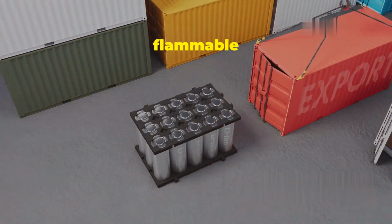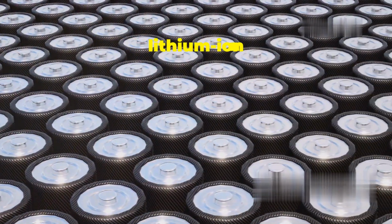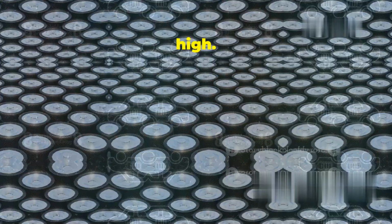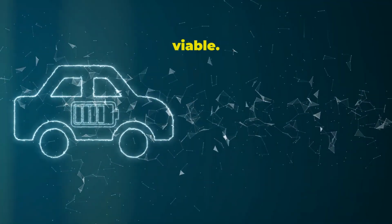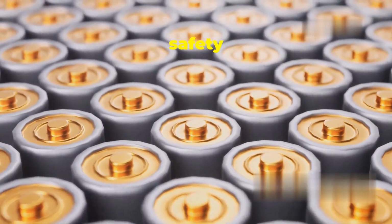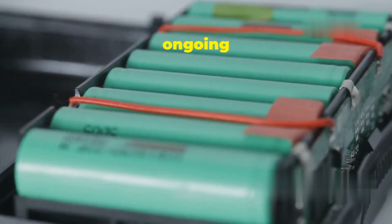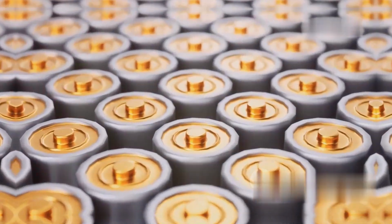Some of these materials are flammable and require careful handling. However, the value of the materials in lithium-ion batteries is high. This makes recycling economically viable. New technologies are being developed to improve the efficiency and safety of lithium-ion battery recycling. This is an area of ongoing research and development.